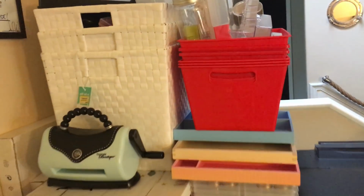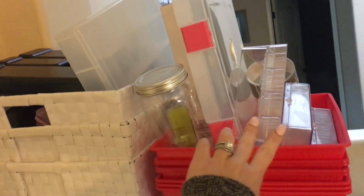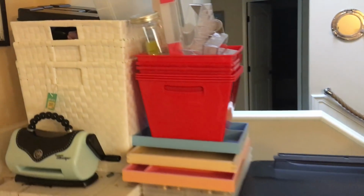I'm actually in the middle of organizing my craft room, so I've been buying a lot of stuff or just replaced packaging with other packaging, so I still need to use this and go through it.